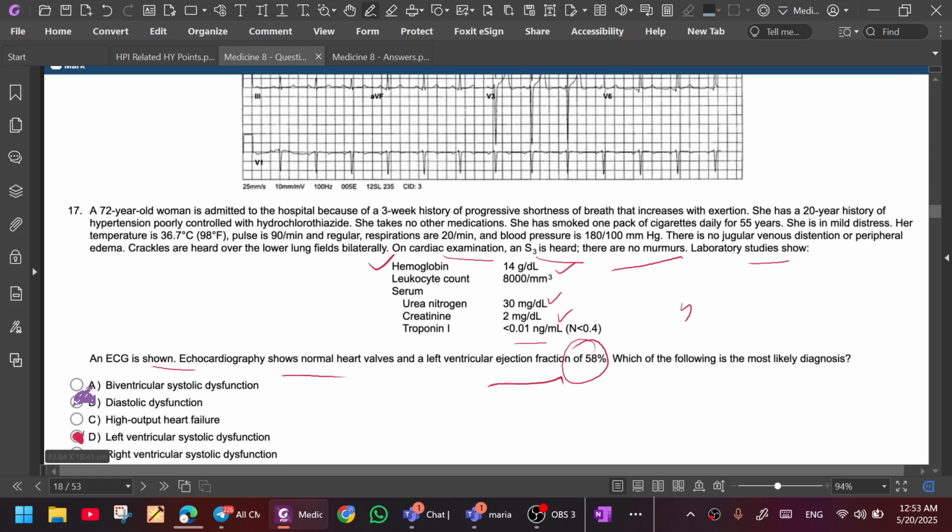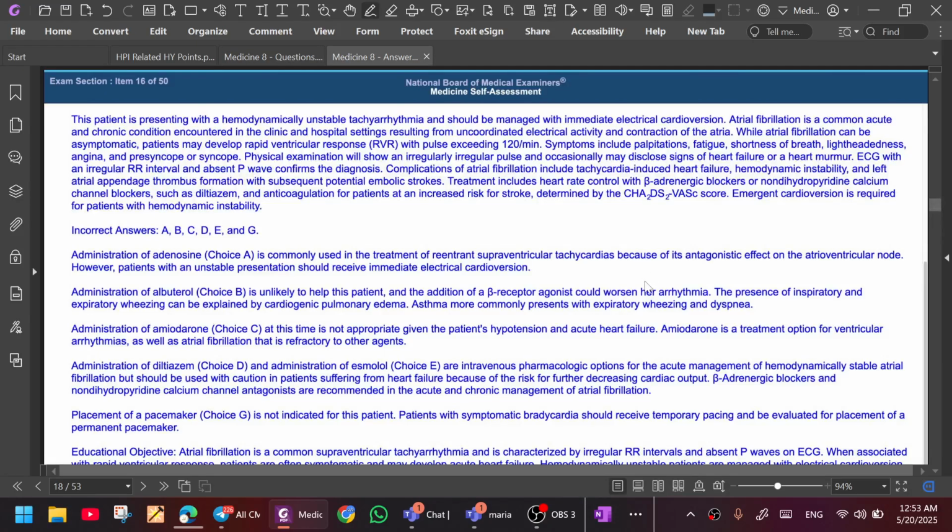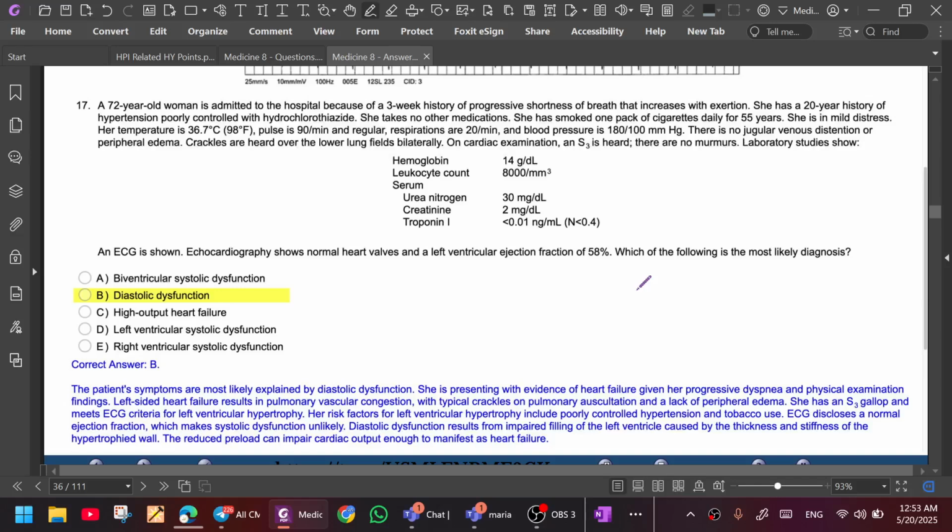The answer is B, diastolic dysfunction. The patient's symptoms are most likely explained by diastolic dysfunction. She's presenting with evidence of heart failure given her progressive dyspnea and physical exam findings. Left-sided heart failure results in pulmonary vascular congestion with typical crackles on pulmonary auscultation and lack of peripheral edema. She has an S3 gallop and meets ECG criteria for left ventricular hypertrophy.